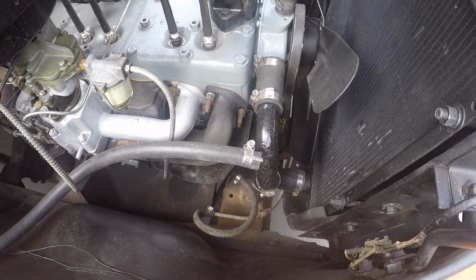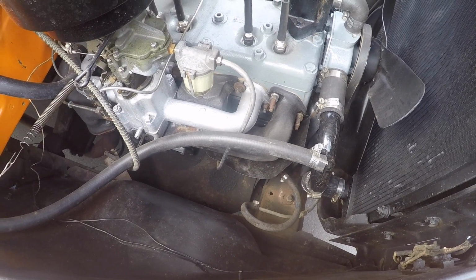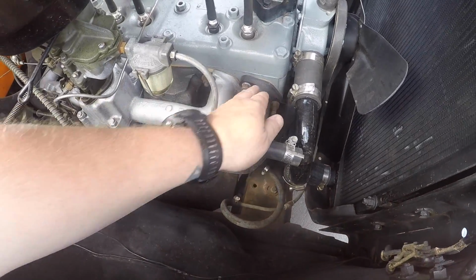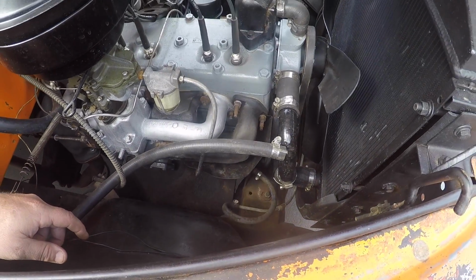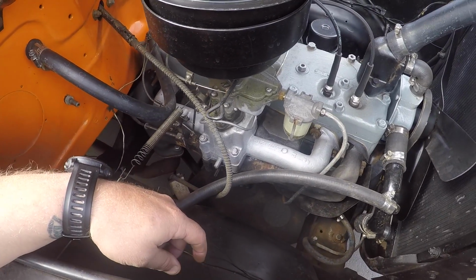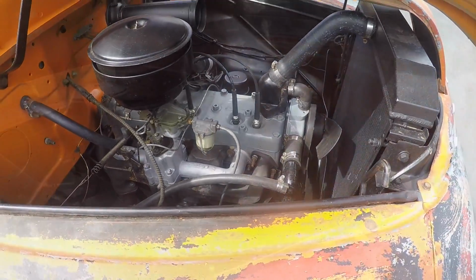It's actually got a new water pump on it. It's got new spark plugs. It's got new wires, intake manifold and exhaust manifold gaskets. It's got side cover gaskets on it too. And overall, it stays pretty dry. Maybe a little engine seepage, but nothing that really hits the ground. So we'll take a look at the other side here.